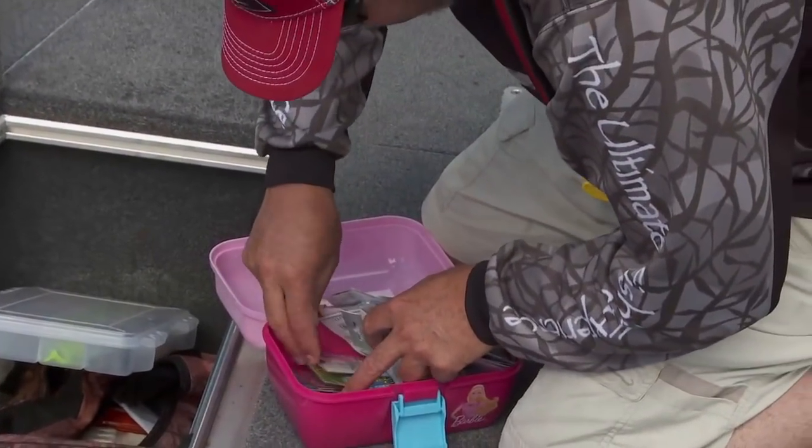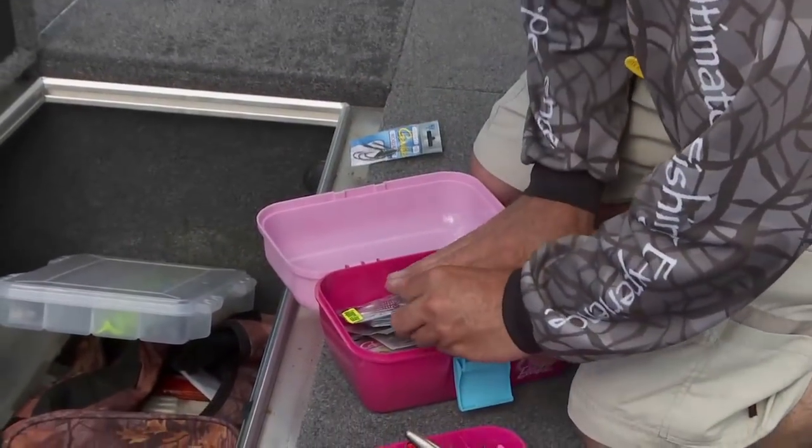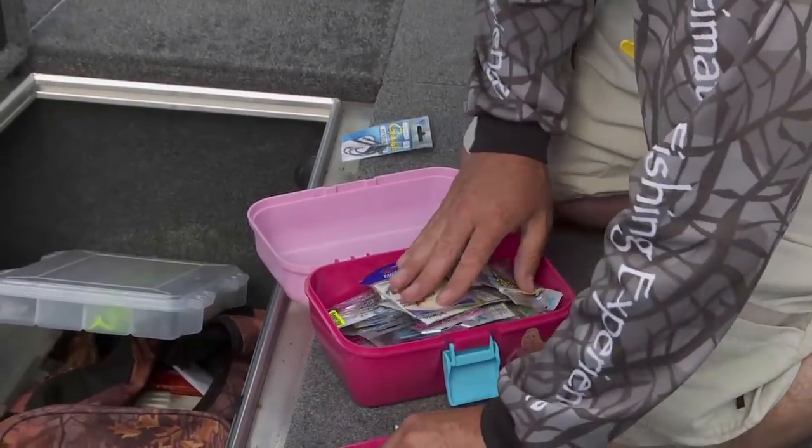Look at my secret hook box. All my good expensive hooks are in the bottom here. No one ever touches that because they think it's a kid's tackle box.